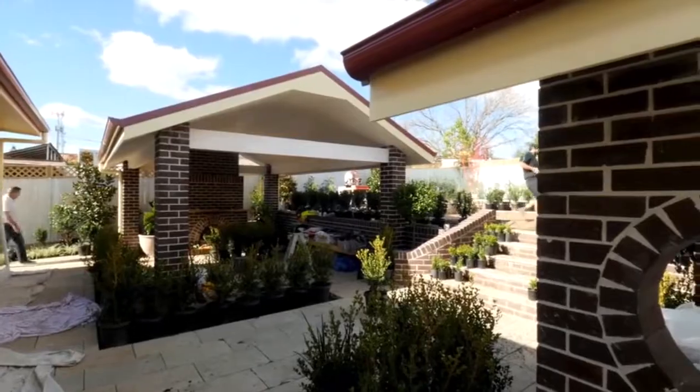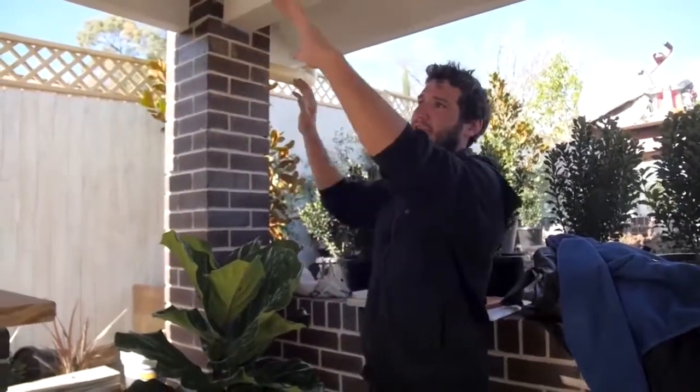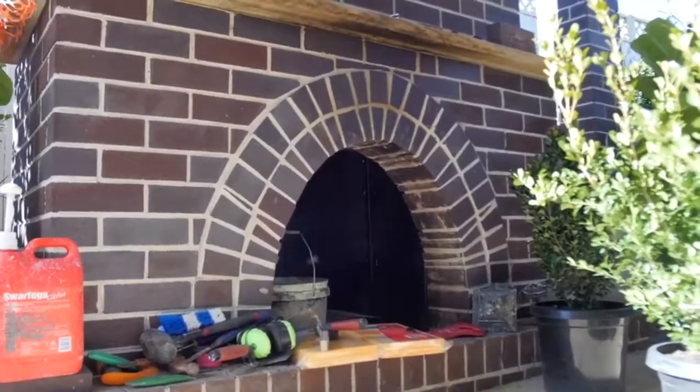This is the Ficus lyrata, a beautiful shade-loving evergreen plant. Good for under the roof here, but it's not going to get much sun. We've got two here framing the fireplace, just to give the entertaining area a bit of greenery.